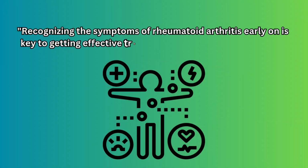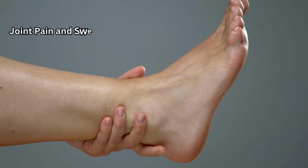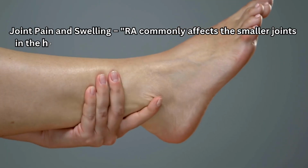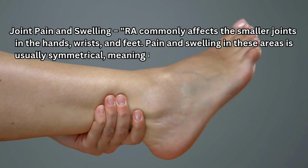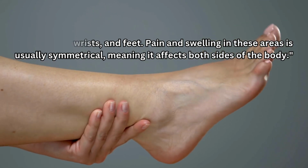Recognizing the symptoms of rheumatoid arthritis early on is key to getting effective treatment. Here are the main signs to look out for. Joint pain and swelling. RA commonly affects the smaller joints in the hands, wrists, and feet. Pain and swelling in these areas is usually symmetrical, meaning it affects both sides of the body.